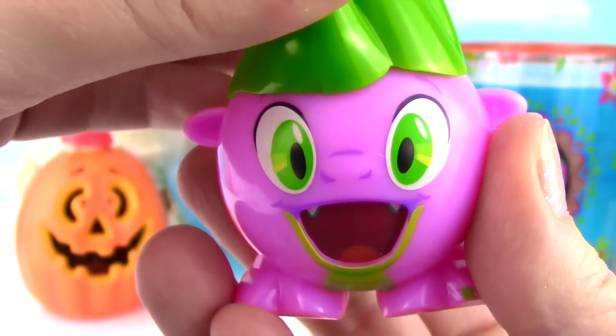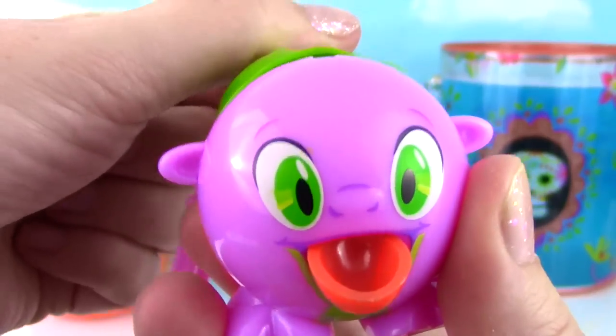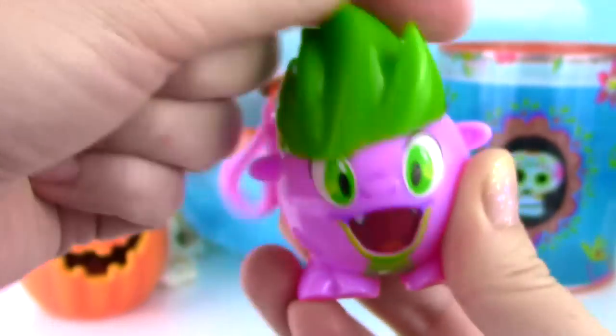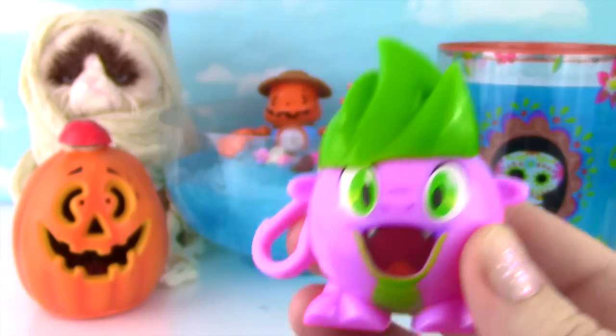I have got to see that again. Whoa, all right, these are awesome. I'm gonna have to get more. Yay, whoa. Settle down, Spike. Okay. Spike, wanna go for a dip? Would I like to? Oh yeah.